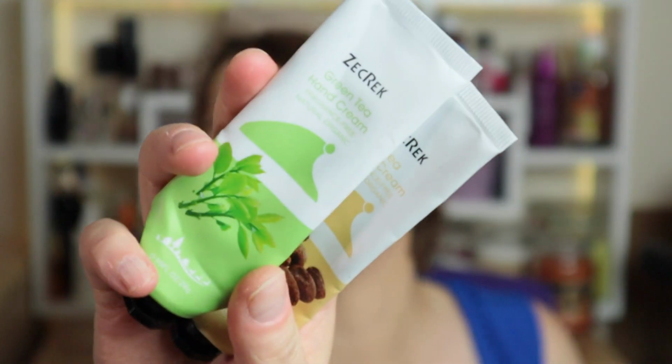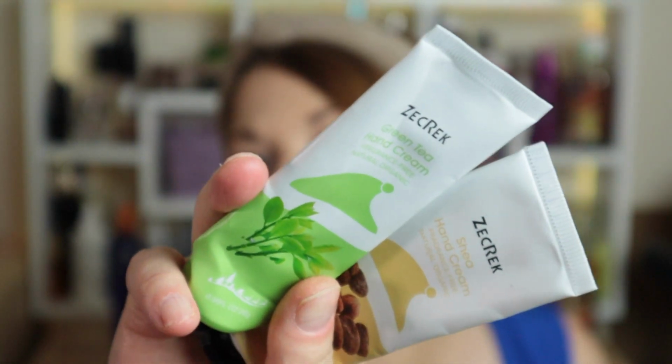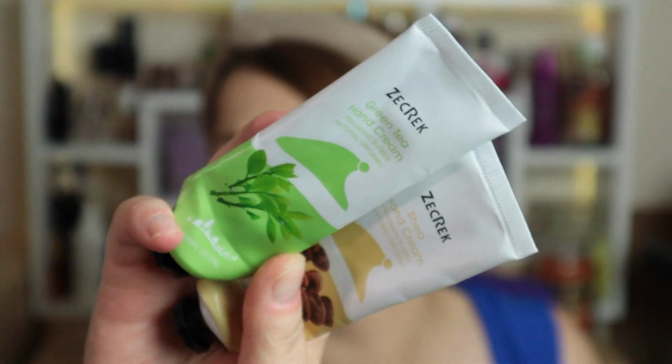And while we're talking about hand creams, let's talk about these. These were in a multi-pack set from my husband a couple of years ago for Christmas, and I finally got around to using them. I noticed something about these part way through using them. I don't know why it took me so long to notice, but I've got one that says it's a shea hand cream and one that's a green tea hand cream.